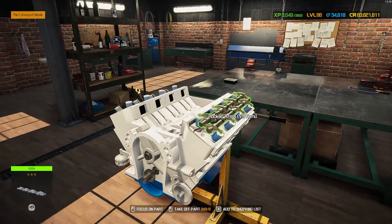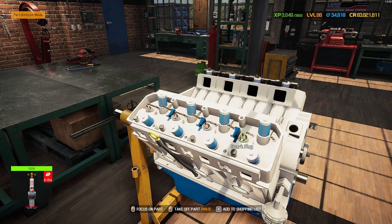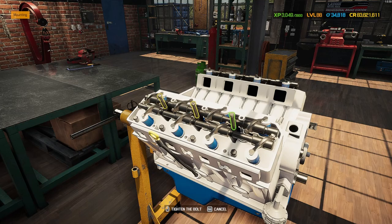This side is ready to go with the rocker arms already on. This side isn't quite. We've got all of the push rods and the spark plugs in because they're hard to see and you wouldn't be able to see them anyway. So we've just got the rocker arms to go. There are 8 push rods on each side, so 16 in total, and 4 spark plugs on each side, so 8 in total. Let's just get that rocker arm on. On you go in there. All bolted up and ready to go.